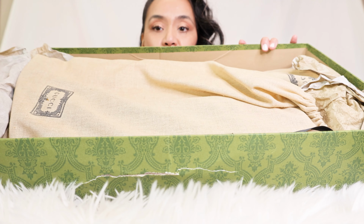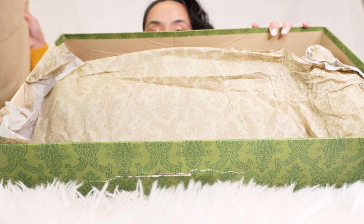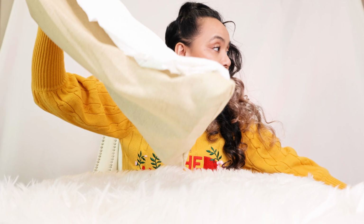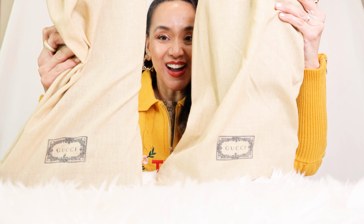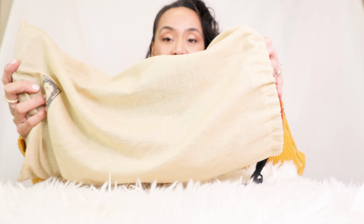Inside, tissue, one shoe. And there's just a bunch of tissue inside. Nothing fancy or crazy. More tissue. So, here they are. Are you ready? Okay, let's open the first one, the dust bag.